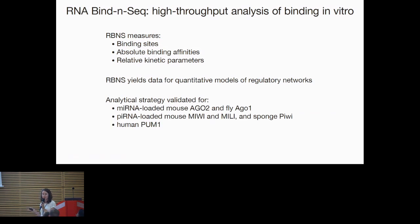But since then, this approach was successfully used with fly Ago1 as well as mouse MIWI, Kiwi, and sponge Kiwi proteins, as well as human PNLDC1. And more generally, this approach is surely applicable to RNA and DNA binding proteins to measure their binding specificity for nucleic acids.